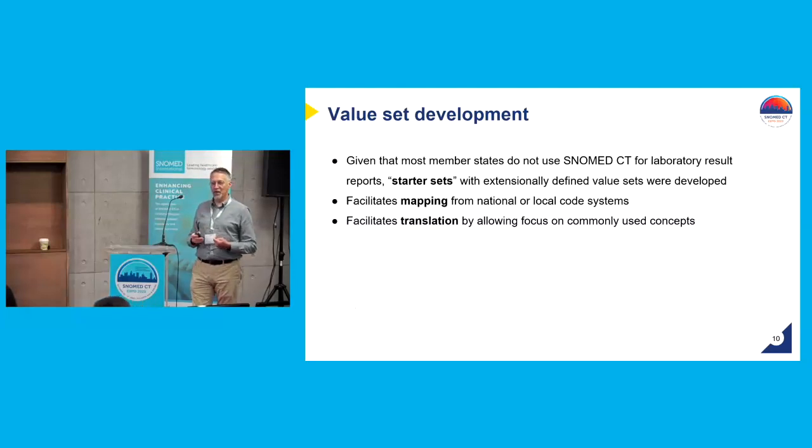Those who are into SNOMED and expression constraint language and stuff like that, I would probably ask, why did you go through the hassle of developing an extensional reference set where we list the individual members rather than just taking every specimen in the specimen hierarchy? And that is an interesting question.